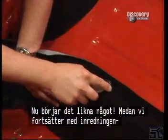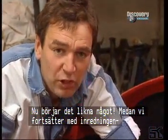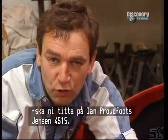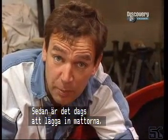It is really starting to look the business now inside. While we crack on and get a few more bits of interior upholstery on, you take a look at Ian Proudfoot's Jensen 451S. It's a top car. When you come back, we should be ready to start putting the carpets in.